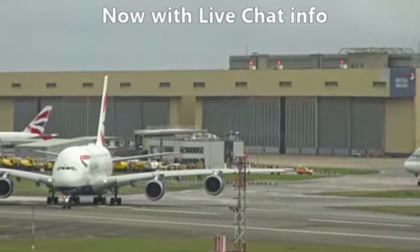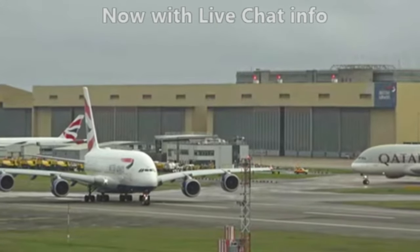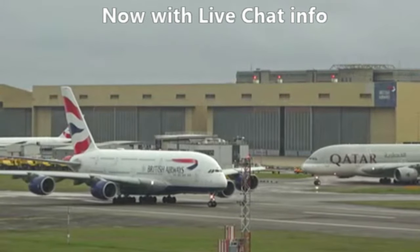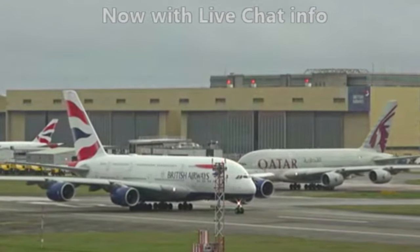Oh no, hang on, that's the Qatar one, that's the one behind it. I haven't got this one. Oh dear, Flight Radar is really messing me around today, isn't it? Yes, it really is. I can't find that plane anywhere, but there it is, it exists. You can't argue with it.